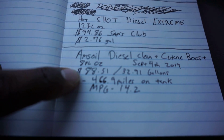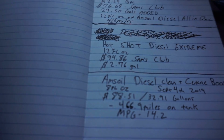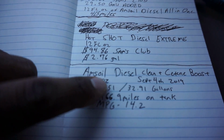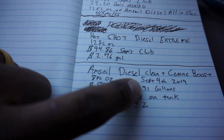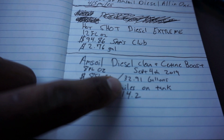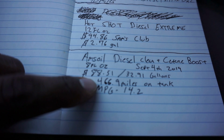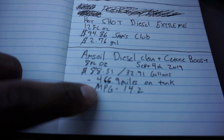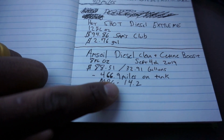Okay, this one is the fill-up I did last week with AMSOIL. The AMSOIL Diesel Clean plus Cetane Boost, 8 fluid ounces. Last week on September 4th, I put in 32, almost 33 gallons of diesel. We got 466 miles on a tank, and we averaged 14.2 miles to the gallon.